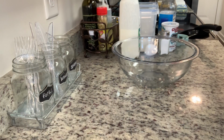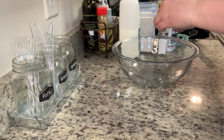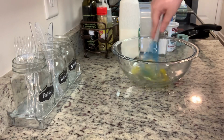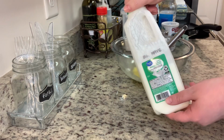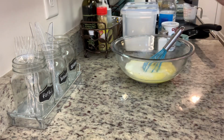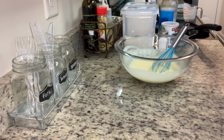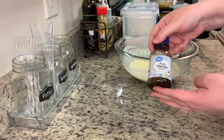Now, this pancake recipe was really easy to put together. I did half the recipe, by the way. So in this bowl, I'm going to add in my egg and whisk that up just a little bit. And then I'm going to add all of the other ingredients. So I'm adding buttermilk, flour, sugar, oil, baking powder, vanilla, and salt. And then I'm going to stir it until it's well combined.